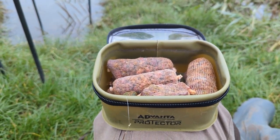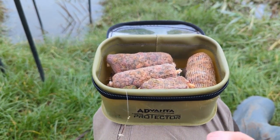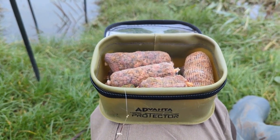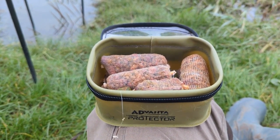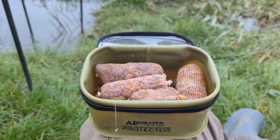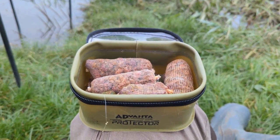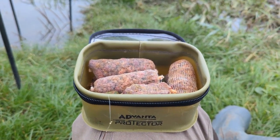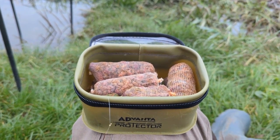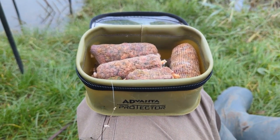But the pouch does keep the PVA sticks protected, so it keeps them dry and all together. It's quite a good gauge for a quick session, just to fill that up with pre-tied sticks. Then I can prepare my hook baits, thread a stick on, and it's ready to go. It just enables me to get the rods out quickly. Anyway, they're quite good little pouches.